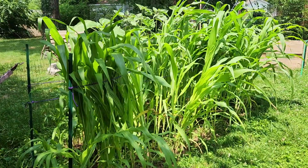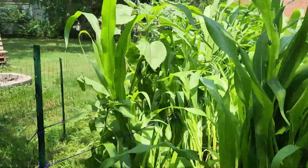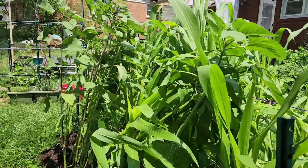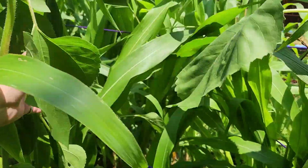So today's next day, and it's actually helped a lot. You can see where it's still very much propped up in places, but some stuff along the back line, especially the sunflowers, have already started to kind of support themselves again. So hoping these guys will start to stand up and support themselves.